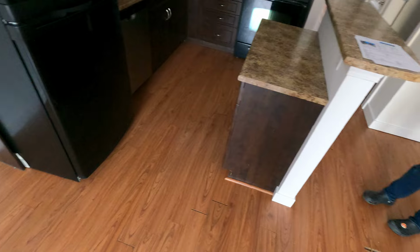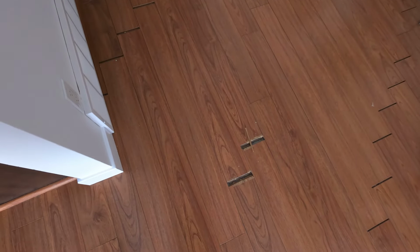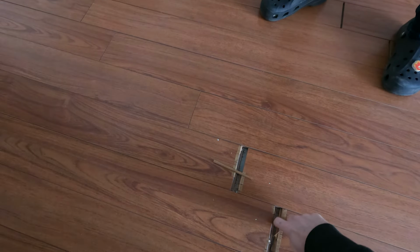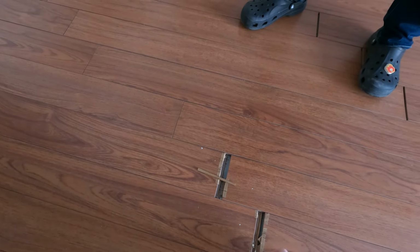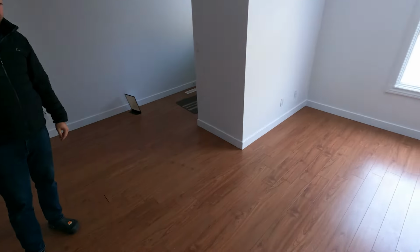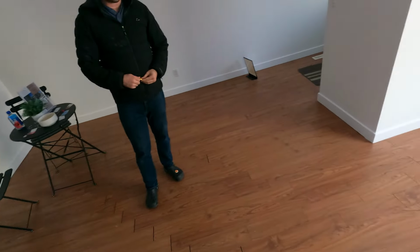Yeah. These floors are so bad. Oh, man. These are supposed to click. They got them in backwards? What? They butted them. Oh no, that's another pencil. Well, first off, they don't know how to lay LVP. Sorry, click flooring. They have no understanding of how to lay it.